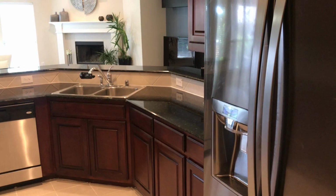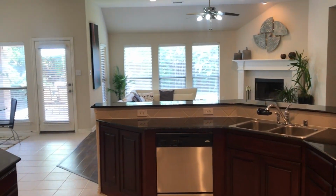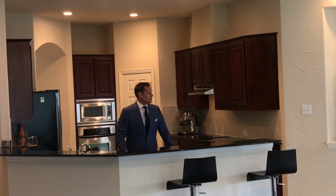Your kitchen, which has stainless steel appliances, granite countertops, and a cooktop that's plumbed for gas, opens up to your living area. You have your master suite off here to the right, plenty of natural light, and a breakfast nook.